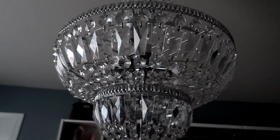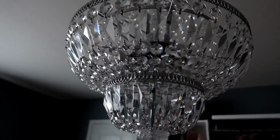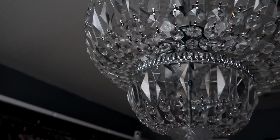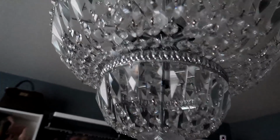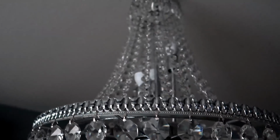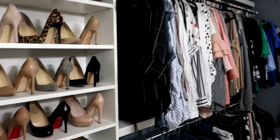And probably my most favorite part of the dressing room is this gorgeous chandelier. I found it at a local lighting place called Lee's Lighting. I love that the lights are kind of hidden behind the crystals, and we use candelabra LED bulbs, and it gives off the most beautiful white bright light. And that is my completed dressing room.